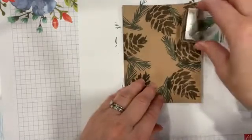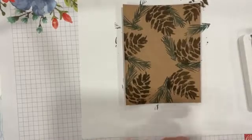All right, so I've got this done. I'm gonna put it on my card base.